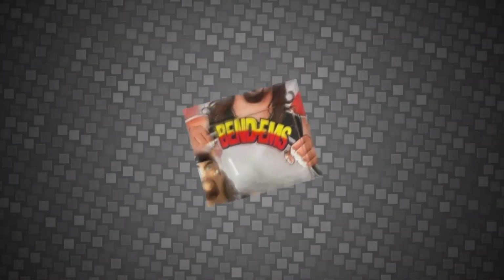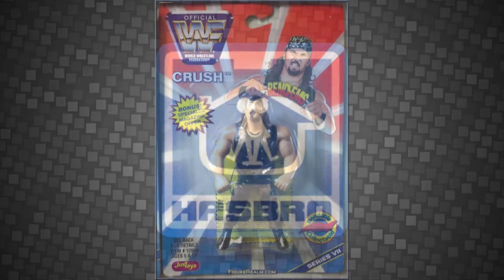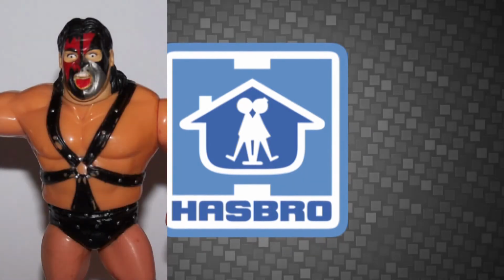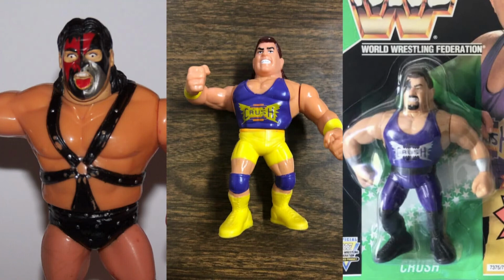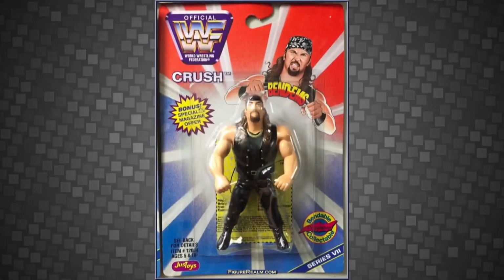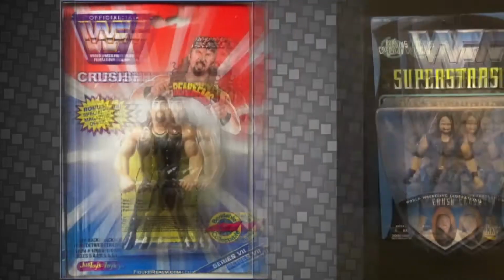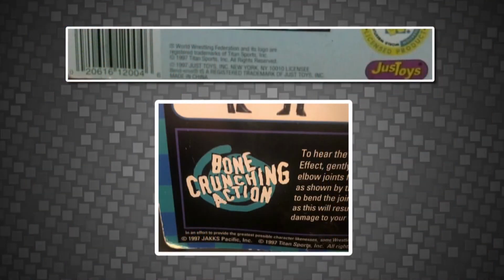Quick bit of trivia, the Bendems line is the only way to get the Disciples of Apocalypse version of Crush. With his many gimmicks over the years, Crush appeared 3 times in the previous Hasbro era. Once as Demolition Crush, once as Kona Crush, and once as Evil Japanese Sympathizer Crush. But the DOA gimmick has never been released in any other line except the Bendems line. Crush even had a Jakks Bone Cruncher release, and both the Bendem and the Bone Cruncher released in the exact same year in 1997.